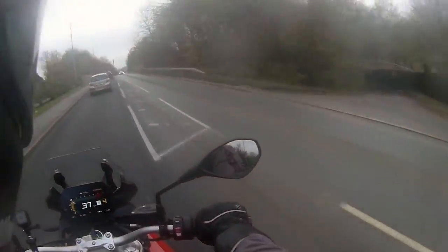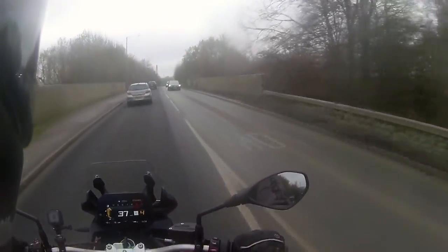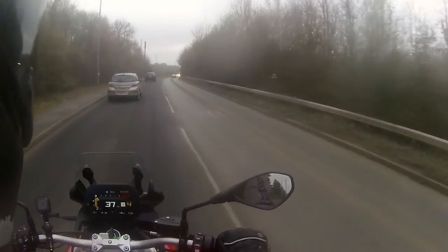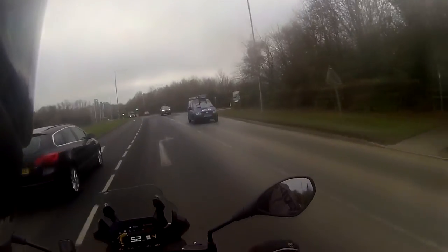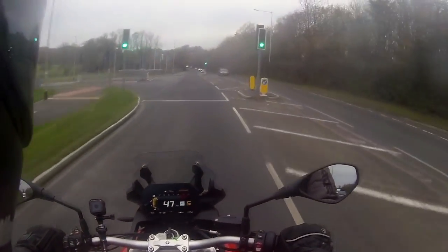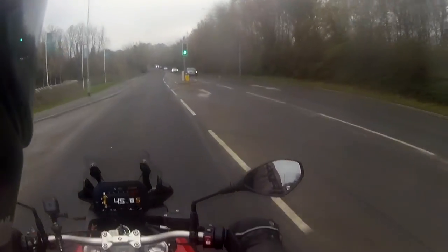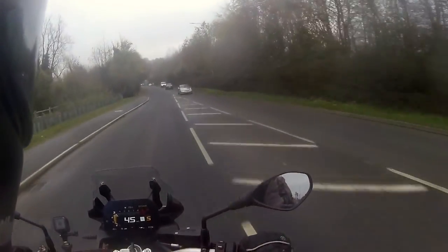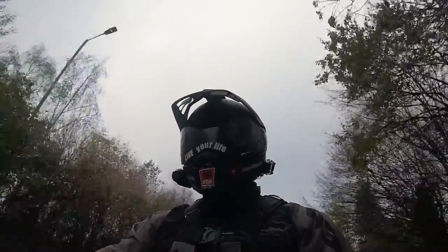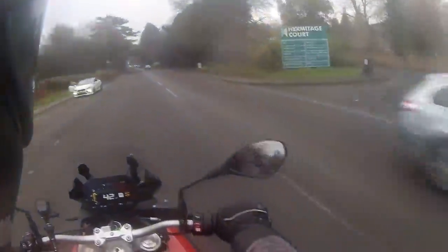So maybe it's just a different sensation when you apply the brakes that's making me feel like the brakes aren't as good. I'm sure they are. Yeah, they're different in the CC there. You just notice it when you go for an overtake and you twist the throttle, it's just not that instant woof that you get with the bigger one. That's a technical term, by the way. Woof. But it's not bad.